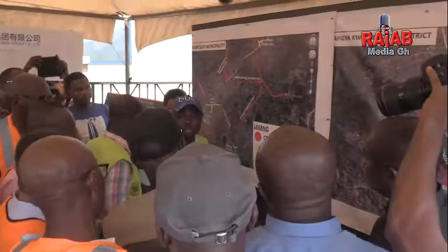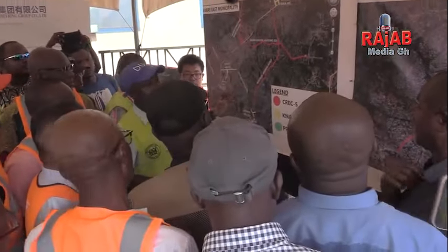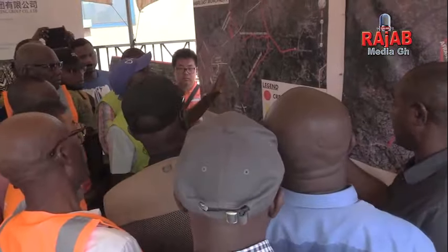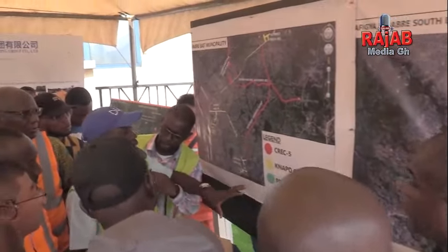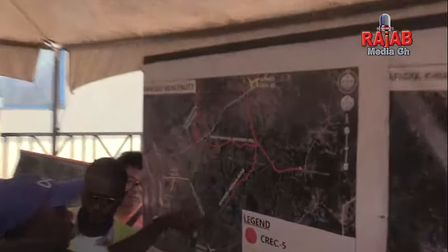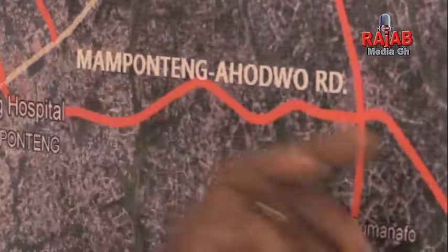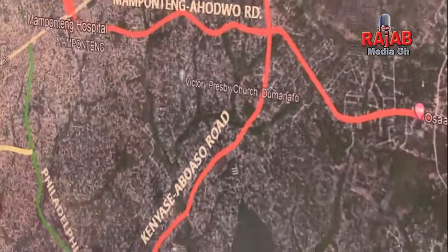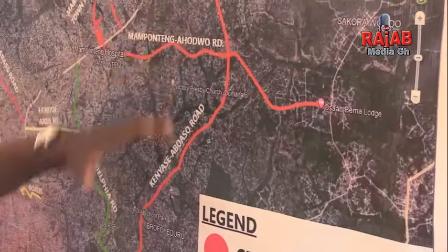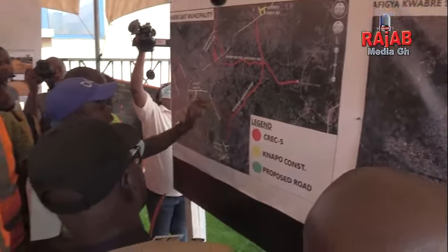We just passed through Mampontin through Wadia to Busore, and we are currently in Kenyasi, which is right by the airport. And you can see the interventions we have made here. If you have the old pictures, you can use that in your videos and compare it to the current pictures. We are going to do this throughout the constituency as much as possible.